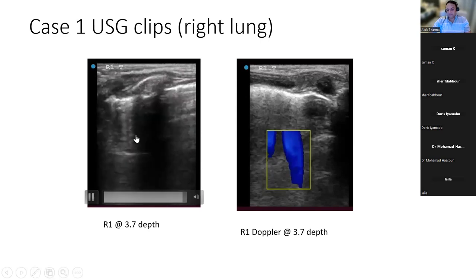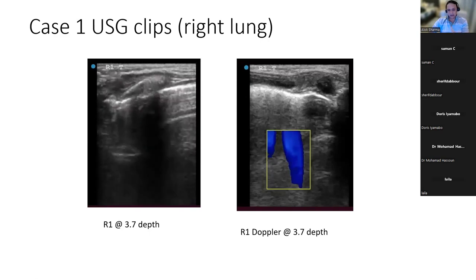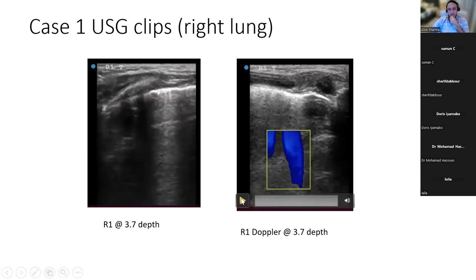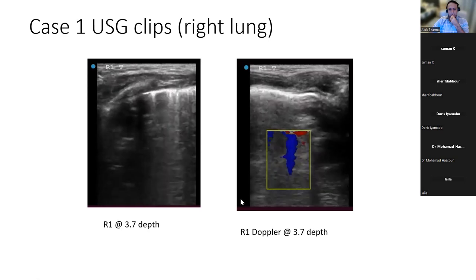Just in the interest of getting somebody else to be able to present, because we need one more person, should we just have a quick look at the Doppler? Yeah, sure. Otherwise, we'll be in trouble today. But I think I was not able to keep my hand stable.